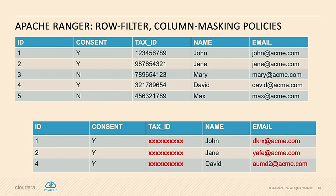Similarly, if you have some sensitive information, let's say tax ID, and that should never go out of your premise, you can redact it on premise using Ranger's column-based masking. And when the ETL user runs the query, automatically the data will be masked. All this you can also do using a tag-based policy, so you don't have to write explicit policy for each of them.